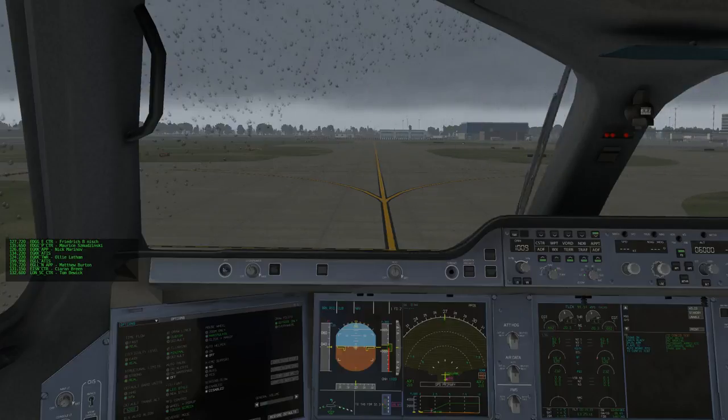Alright, do destination, Show 1-2 November, passing 1,500 feet. Show 1-2 November, Heathrow, contact London 132.6, mate. 132.6, Show 1-2 November.